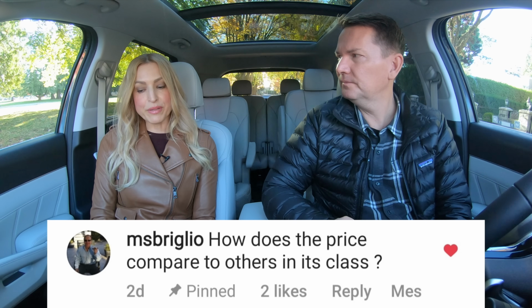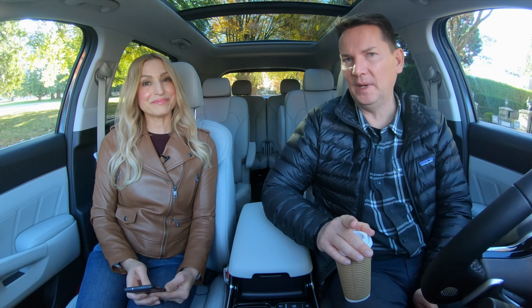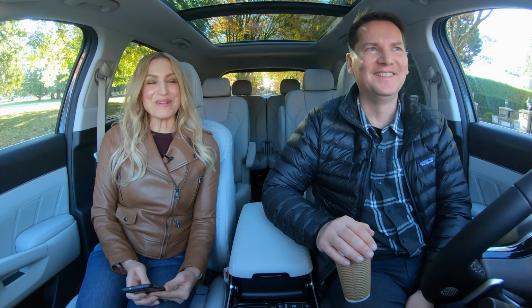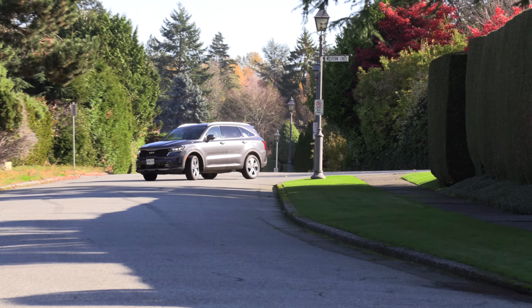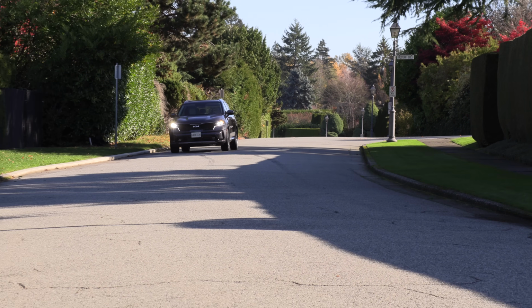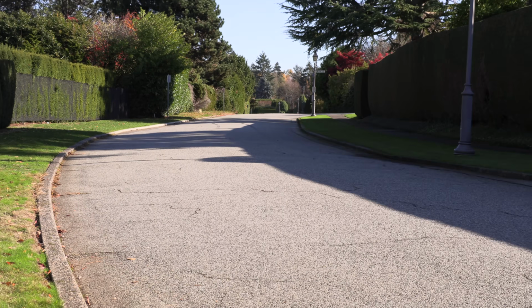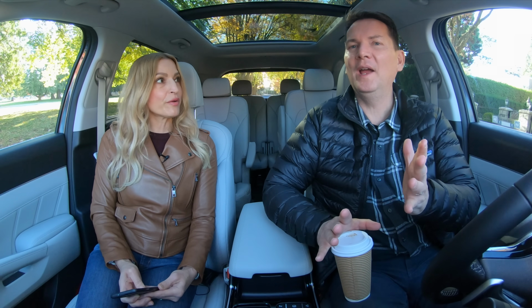How does the price compare to others in this class? Well, we do have a segment coming up called For Your Consideration, where we look at the main competitors, the price, their horsepower, all that. But you have some extra numbers, extra super numbers. I have some extra super numbers. So in the US, this price point, because you only get 2 trims, is quite high. We have 3 trims, so we have that base trim. It's very competitive.